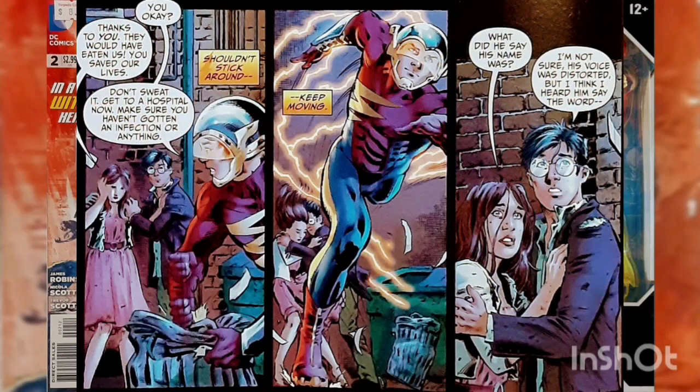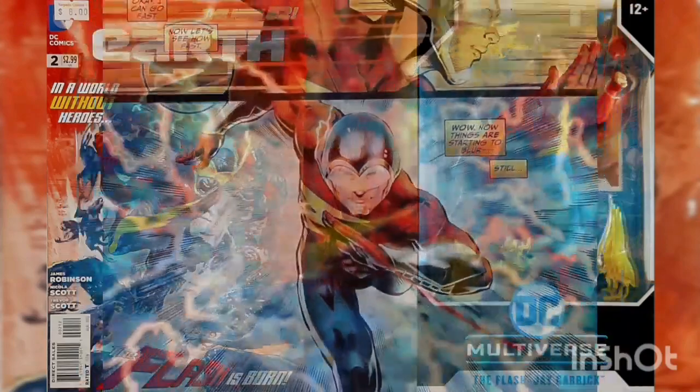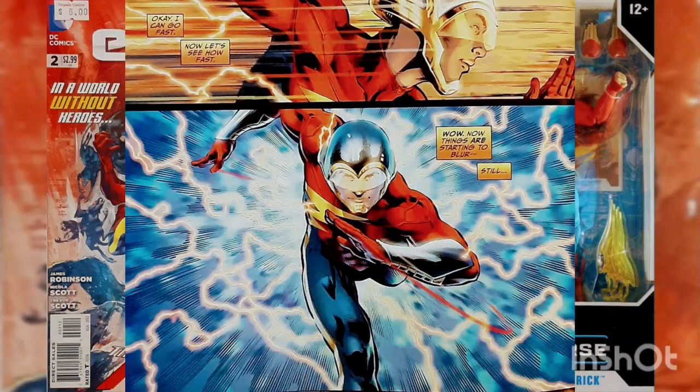Jay captures all of the rats in a trash can before they can hurt their victims anymore. After accepting the couple's thanks, Jay tells them to get to the hospital, and then speeds off. As he runs away, the couple struggles for a name to call him, and they settle on The Flash. Jay then decides to see how fast he can truly run. He runs so fast that his surroundings become a blur, even with his enhanced senses.